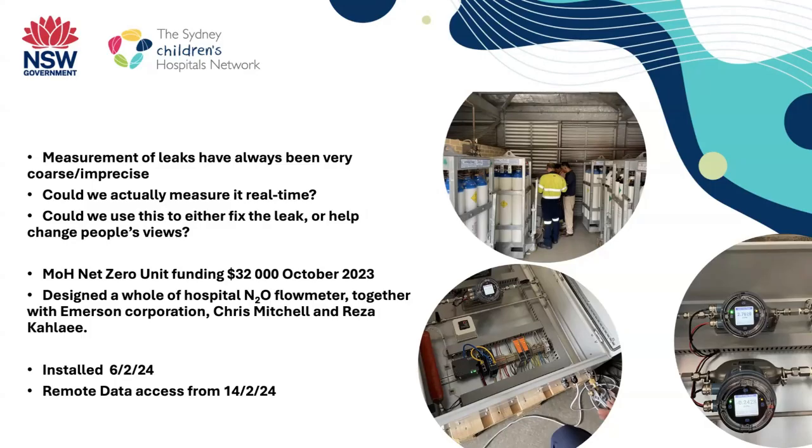The Ministry of Health kindly funded the development of a very high resolution flow meter that can measure down to the mil what's happening in a hospital. And so you can see pictures that look similar to Beck's intro picture, a bunch of F8 packs, which are the biggest forms of nitrous you get going into a big hospital. And then those things down on the bottom right, those are the flow meters there that monitor things real time. We installed it in Feb last year and got data from Valentine's Day last year.